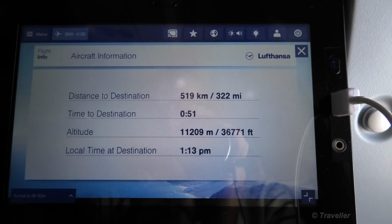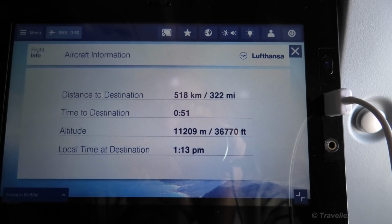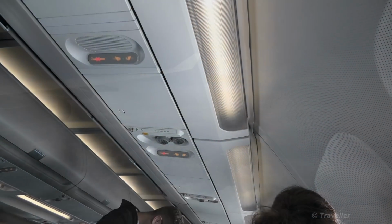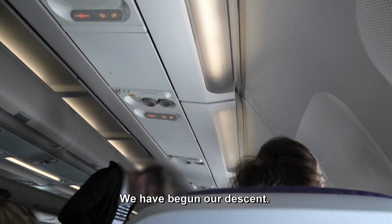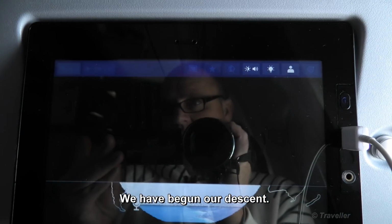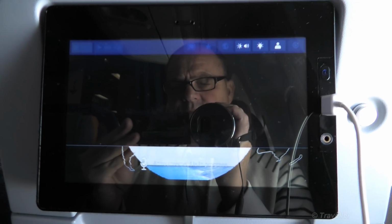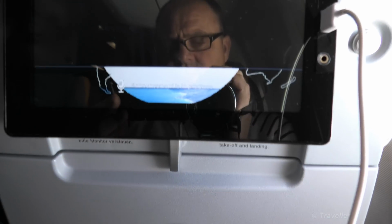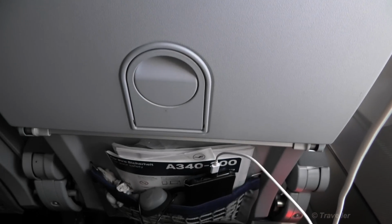50 minutes of the flight left, 518 kilometers to go. Very cloudy down there. Seatbelt sign just came on. Now about 30 minutes. Weather's quite nice. Temperature 32 degrees Celsius, and we have a light breeze from the southwest. I hope you have enjoyed the flight with us. Wish a pleasant stay in Bangkok or Bangkok area.